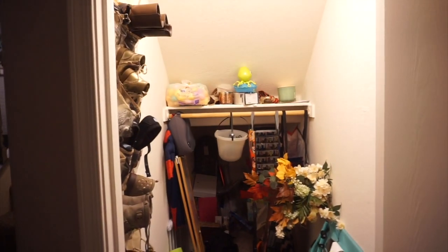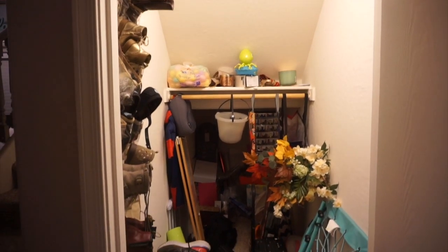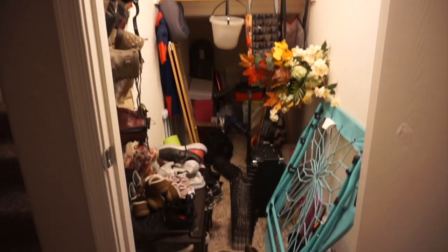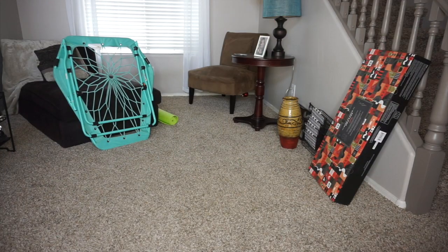It's deep. There's lots of stuff in here, lots of miscellaneous things that I do not touch on a day-to-day basis. And that's a problem. So we're gonna take every single thing out of this closet and start from scratch.